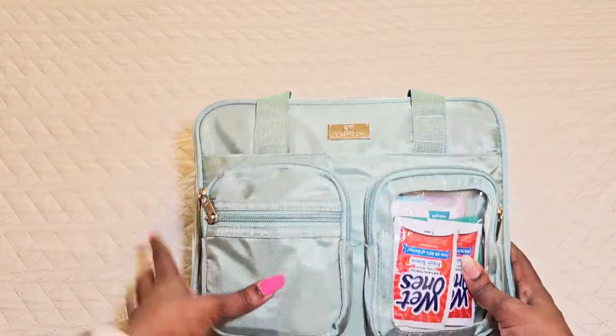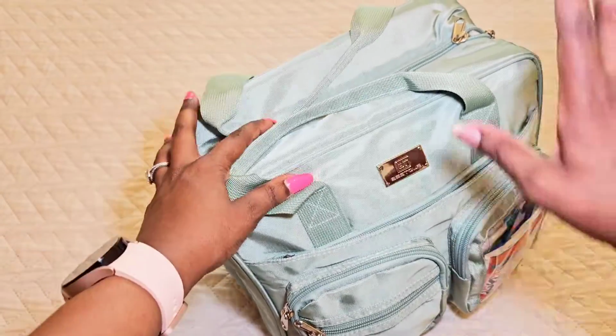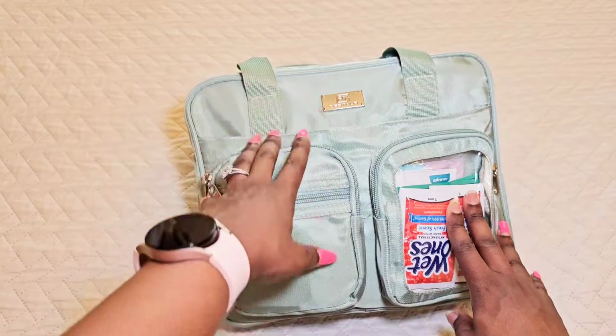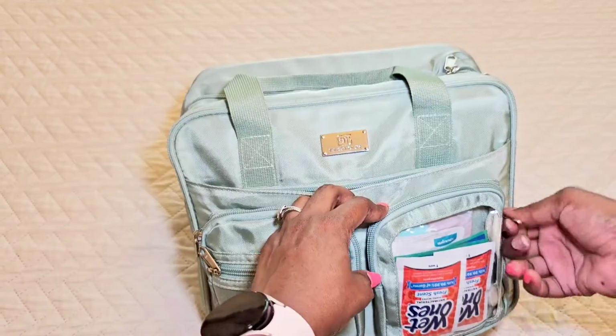So let's get started. Like I said, this is the bag. It's easy to carry. It's not that big. It's a makeup bag. So let's explain. I will start with the outsides. I love this one in particular because there's lots of pockets and easy access points. As you can see, this one's see-through. So we'll just start with this one.